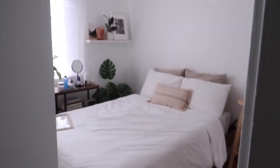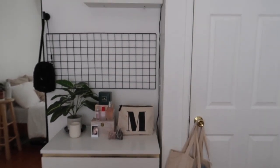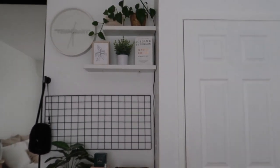I'm about to show y'all my favorite part of my room, especially when it's still bright outside. This is, let me just show y'all. So let's first start off with this side of the room. This is what it looks like.